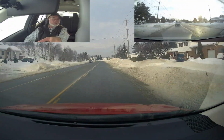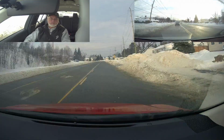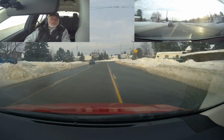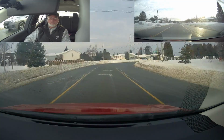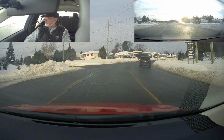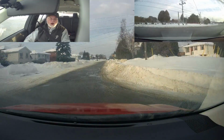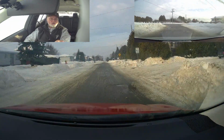Street on the left. We're gonna make a left turn there. We'll see what's going on in the neighborhood. Make left.